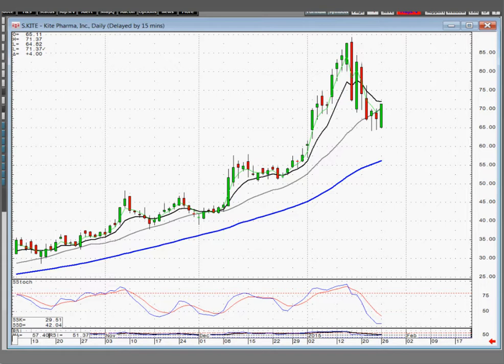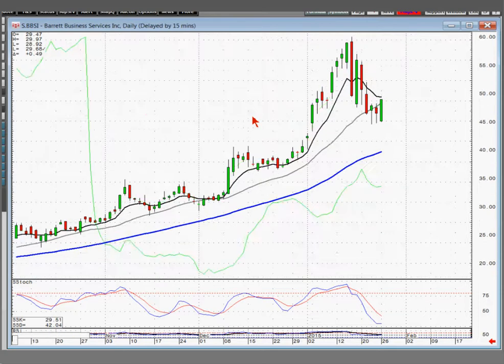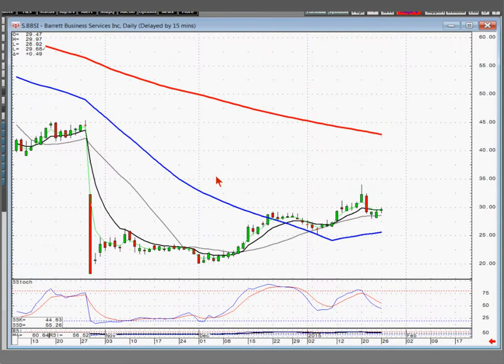BBSI had 83 volume today. More than likely that's because a lot of the stocks out there had low volume just because people were away from the market because of the storm. It might be low volume, but at a $30 stock, I'm a little bit more flexible on the volume, as long as the volume isn't 36,000 or something, where you'd have a hard time getting in and out of the trade.